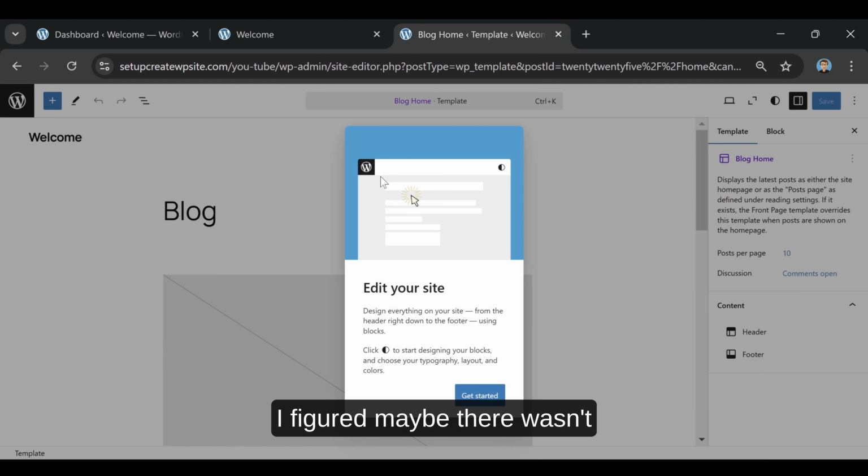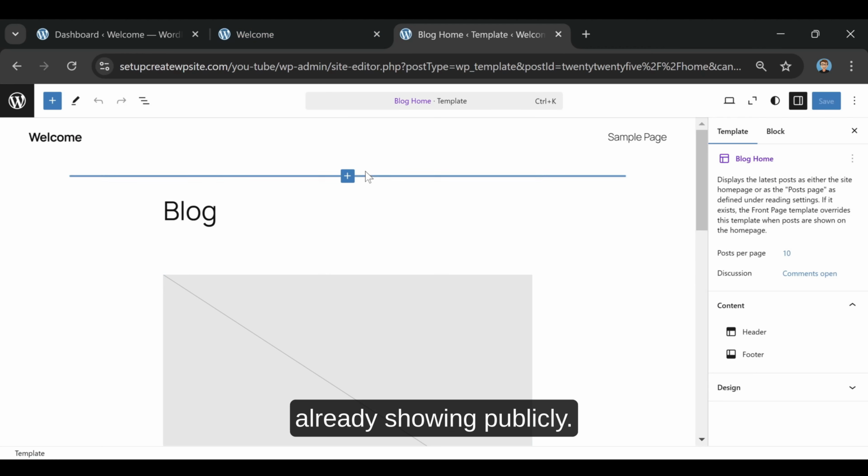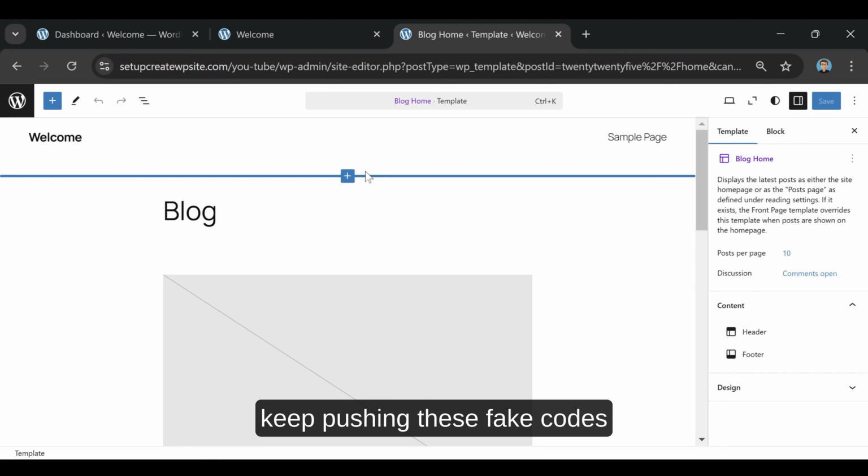I figured maybe there wasn't a real way to save more than what Hostinger was already showing publicly, but something felt off. Why would so many people keep pushing these fake codes unless there was something they were hiding? That's when I realized the real savings don't come from entering a coupon code, they come from using the right link. And that's where the trick is.